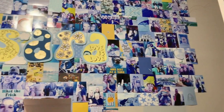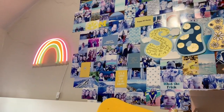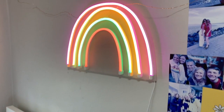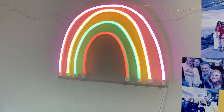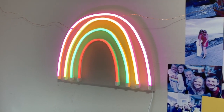Here is the famed wall. I did get that rainbow from Target. I do wish it was blue and yellow. That was really what I was hoping for, but it was so cheap, and every other light design that I had found was really expensive, and the rainbows are just so my vibe. So it was really great to have mood lighting when I would turn on the twinkle lights and the rainbow. It was just exactly perfect for what I wanted, and I didn't have to turn on the daylight lights very often. I just love my wall.